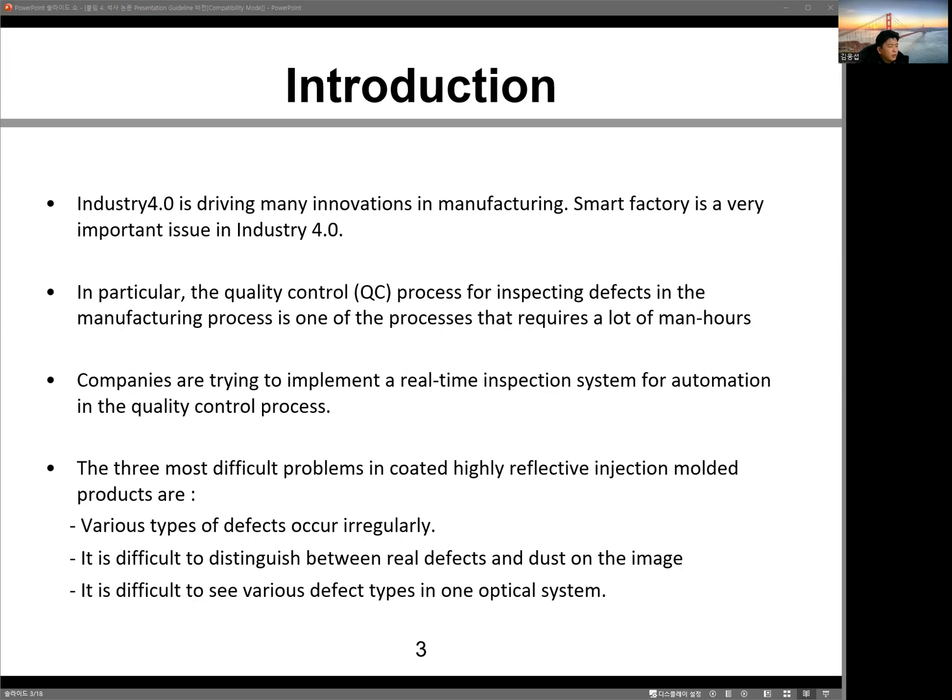However, many problems need to be solved in order to inspect coated highly reflective injection molded products. There are three most difficult problems in coated highly reflective injection molded products. First, various types of defects occur irregularly. Second, it is difficult to distinguish between defects and dust on the image. Lastly, it is difficult to see various defect types in one optical system.